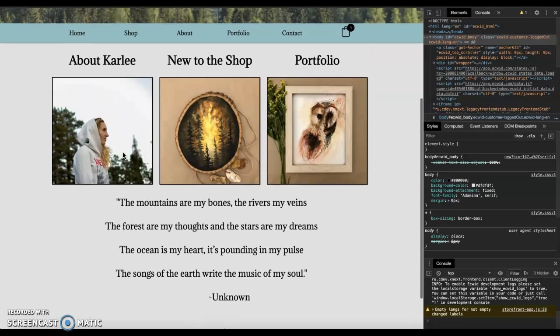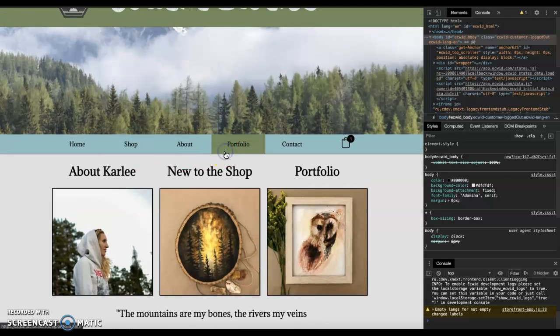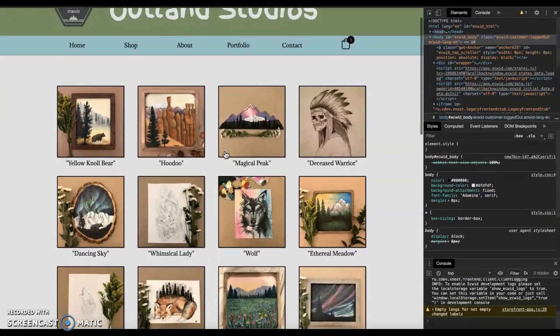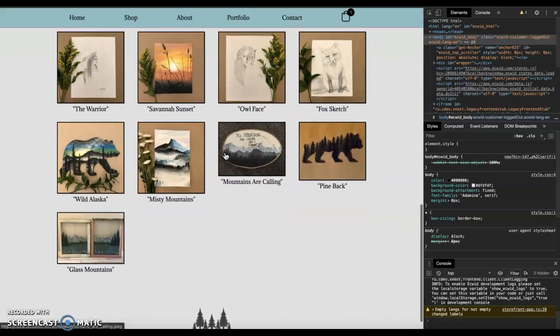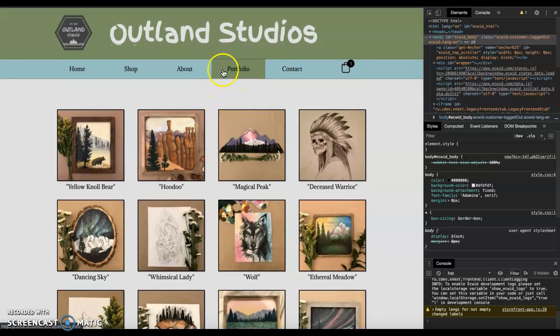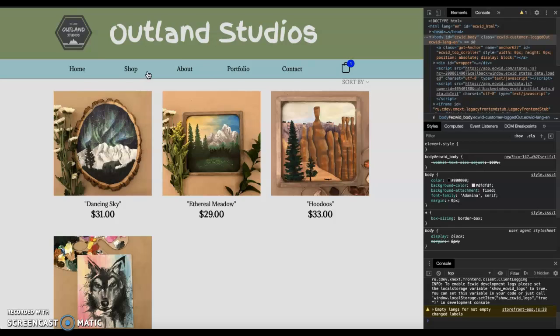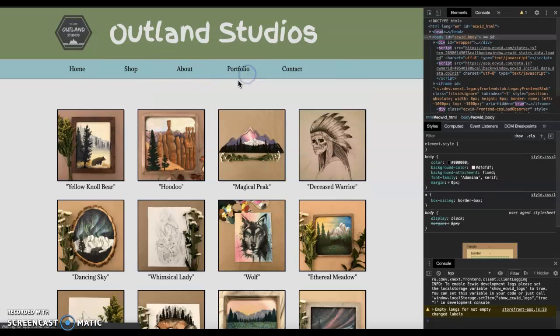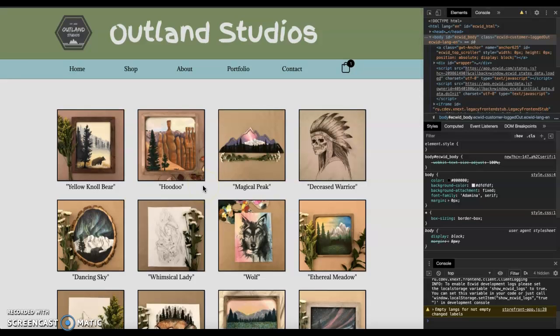And I feel like this website, as it continues to expand, will just be a great place for Carly to display her art. And if we can get some recognition out there, maybe start selling more of it. But if not, it's just nice to have something to show what she does and everything. And yeah, that's my website.